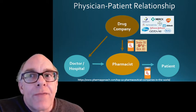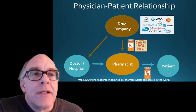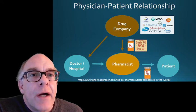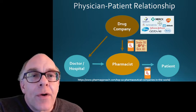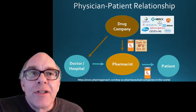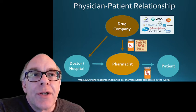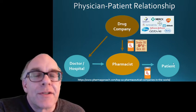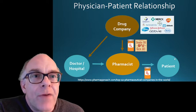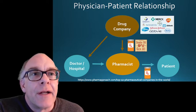Now again, with further complications, we can see the development of drug companies, essentially an organization or a group of individuals or a company that is going to specialize in the production of medicinal products. In this case, we've got a slide representing the top 10 pharmaceutical manufacturers within the United States.